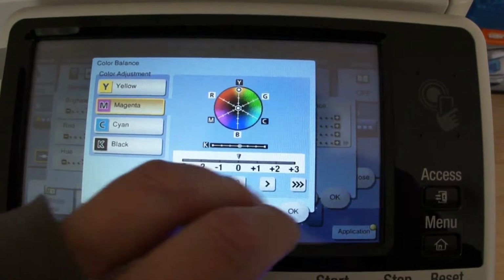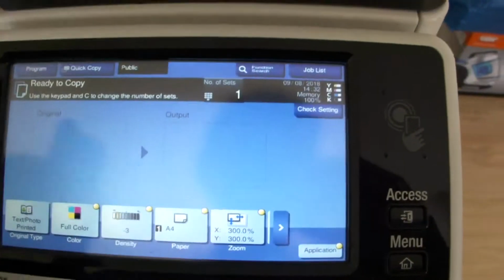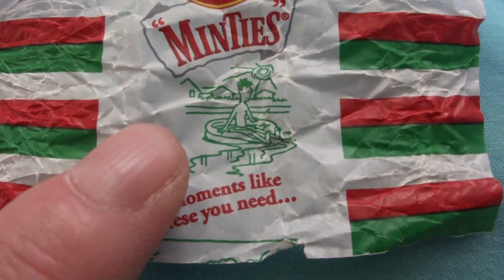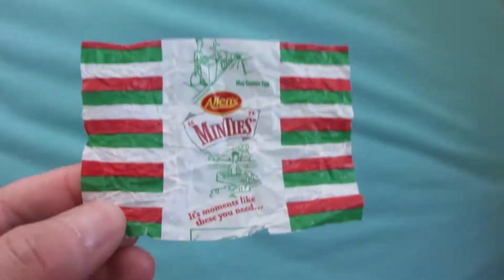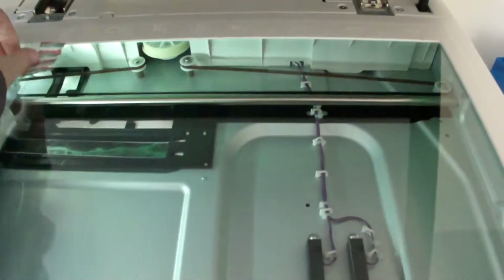This one's going to be a funny one. I think some people find it funny. It's an old commercial product that everyone pretty well knows, or at least in my generation. It's basically this. It's moments like these you need Minties. So this poor guy is sitting in what appears to be an inflatable pool, and his legs are over the edge and the water's out of it. So he's had problems with his inflatable pool, and it's moments like these. So basically, you have a bad moment, it's called a Minties moment. So it's moments like these you need Minties.